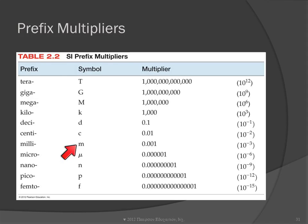We ran out of m's. So we're using the Greek m for the next one, micro. So this is the Greek letter mu. And it looks like a U, doesn't it? But it's got a tail on the front. So become familiar with him. We're going to use him quite a bit. So that's micro. This is what they mean. This is the multiplier in decimal form.